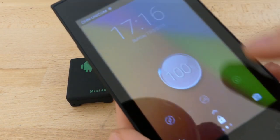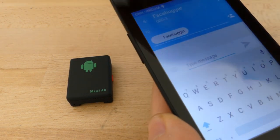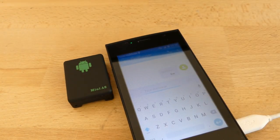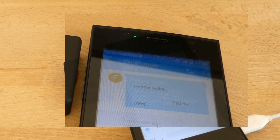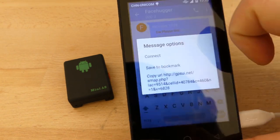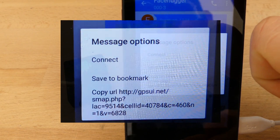Unlock the phone and send to this device, so you should know the mobile phone number, you send DW. So now we're sending DW and we have to wait a bit of time until this device replies. And 2 minutes later, the device replied with this message. And it provides a link, and if you click on the link, you can locate the device.